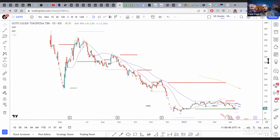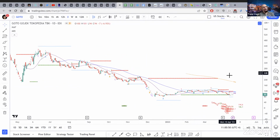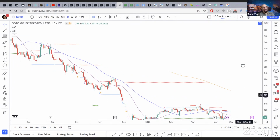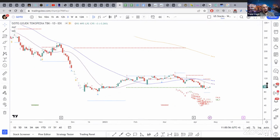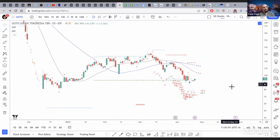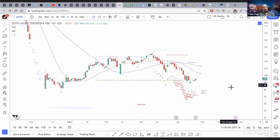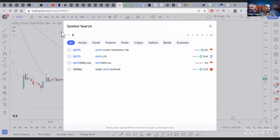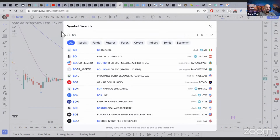Interesting. I really thought Indonesia would do better. I'm bullish on Indonesia, the country, but looking at this chart makes me question that belief. This looks bad. I have no comments other than this looks bad. Bad looking chart.